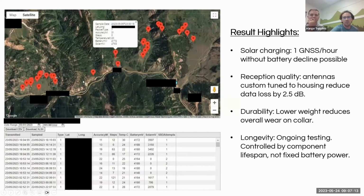So what do we find out? The first one we found out is that solar is a very good option for mammal collars, especially diurnal ungulates in particular, but we think there's applications beyond that too. So on the left-hand side of the screen, you'll see some data. This is just a quick snapshot. This is just from a couple days ago on an actively deployed collar we have on an elk, and this is in the Rocky Mountains.